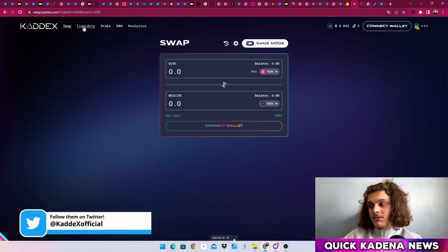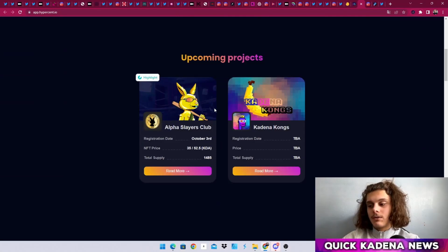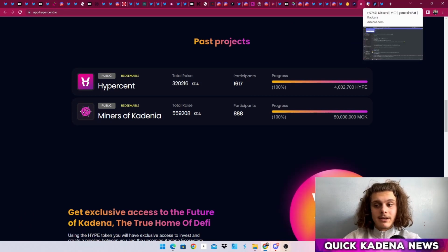Now do a swap, add some liquidity, stake some Kaddex tokens, do anything if you haven't used it yet, as well as check out Hypercent. Hypercent is also gonna blow up. There's a lot gonna come to Hypercent. Check it out, maybe get some hype tokens. Yeah, check it out. Don't forget about projects that are building, so keep that in mind.